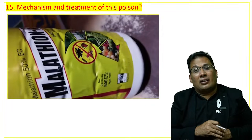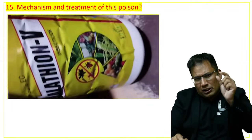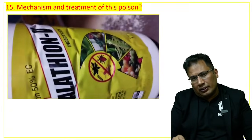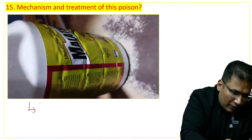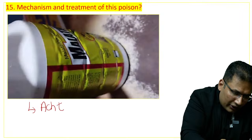Malathion, an insecticide used by the farmers to commit suicide. Even a small dosage can lead to death. Very fatal. What is the mechanism? It inhibits acetylcholine esterase.